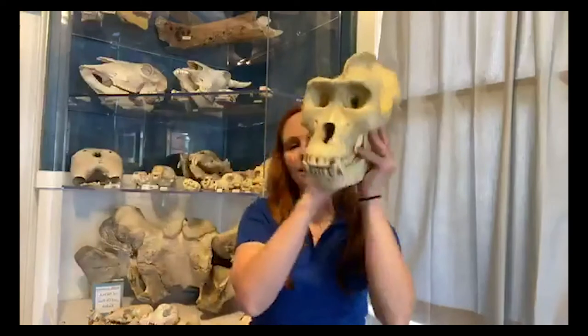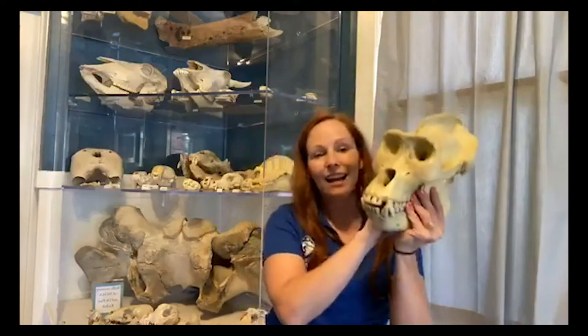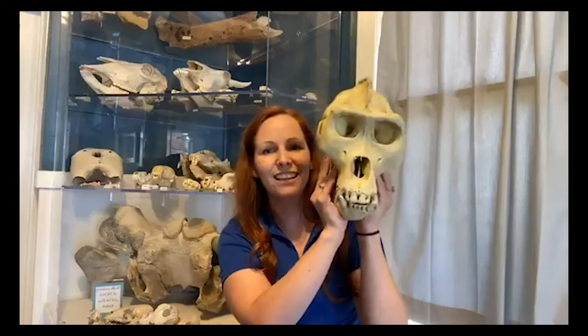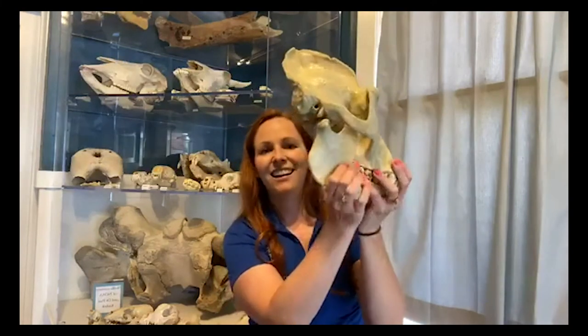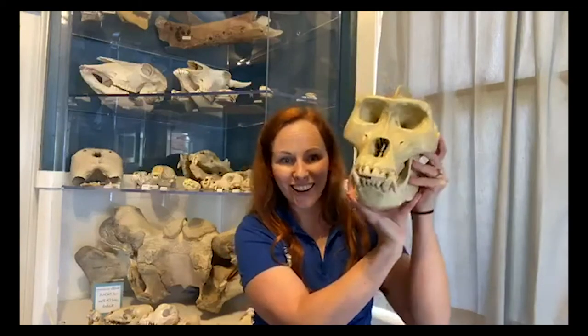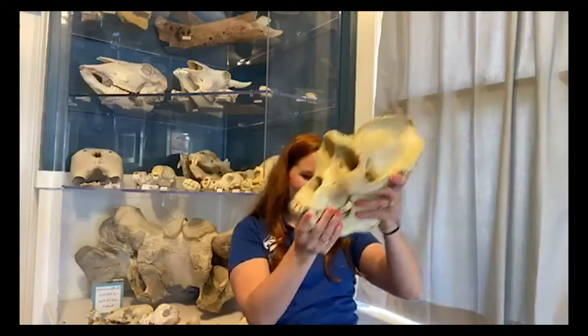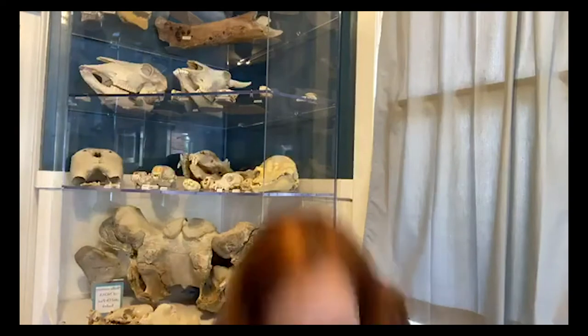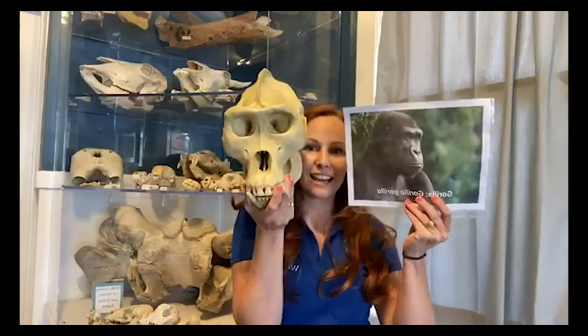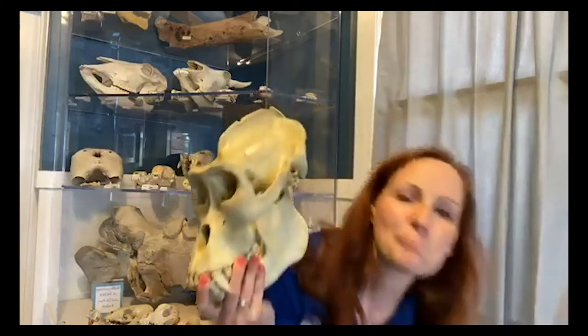Anybody want to guess what this skull is? It's not native to here in Washington. This is from Africa. This is a gorilla skull. So good job if you said gorilla here. And when you look at a gorilla's face, you can really see, wow, yeah, look, that's totally a gorilla.